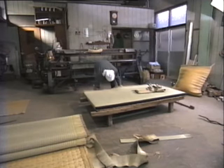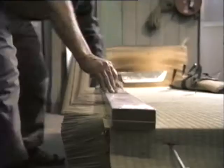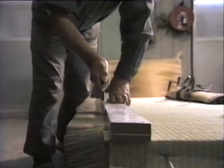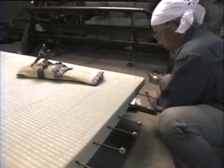Once the length of the mat has been determined, the craftsman then works on the width. Once the mat has been made to size, the surplus rushes are trimmed off. The woven rush mat is then sewn to the straw base.